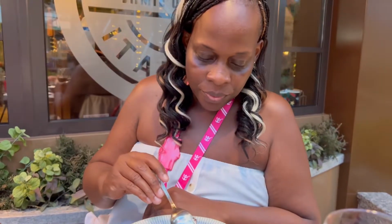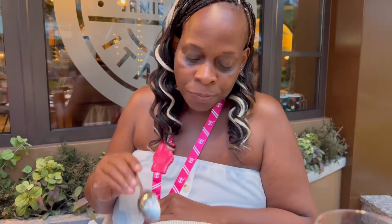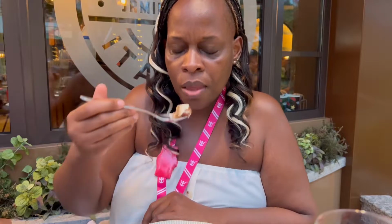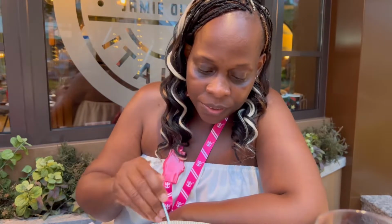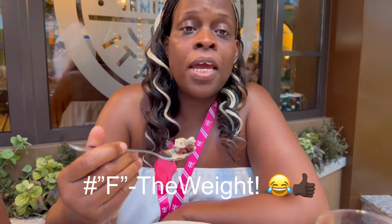I don't know what the name of this is, but don't go there with me. I had the ice cream with the brownie, the warm brownie. Insane. I cannot fit anything else in my stomach, but I'm gonna still taste the rest of it. Oh my god. Food here so far has been so good. I do not regret any pound I gained.